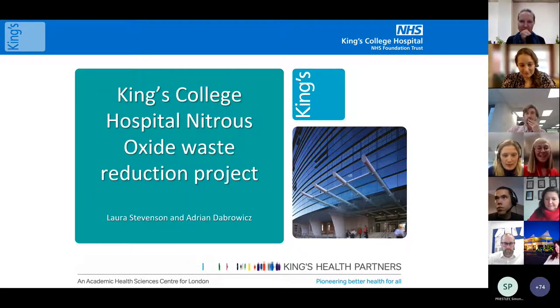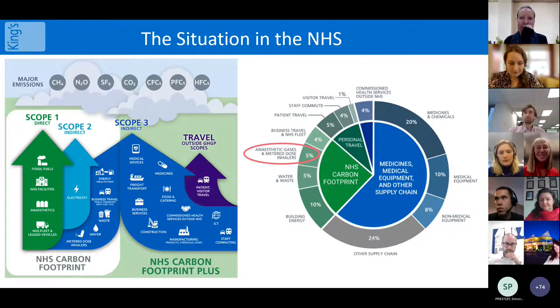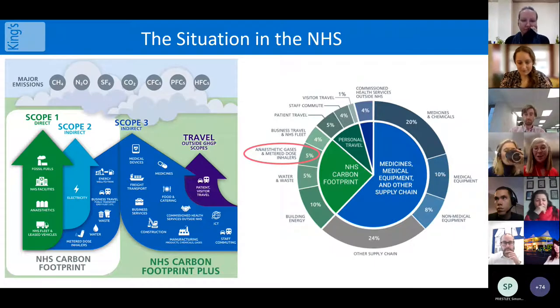So basically, it's just me today, but we just wanted to present our nitrous oxide waste reduction project. And essentially, this is the slide that's been used a million times, definitely stolen it from the Greener NHS. But it's just to point out exactly why we're doing this project and why we started. So we do know that 5% of the carbon emissions from the NHS come from anaesthetic gases and inhalers. So this is why we're focused on nitrous oxide.